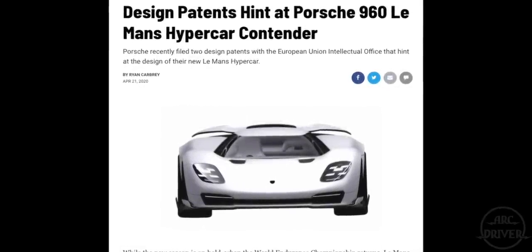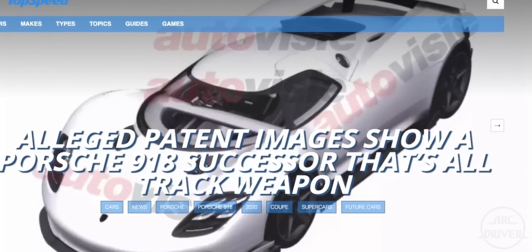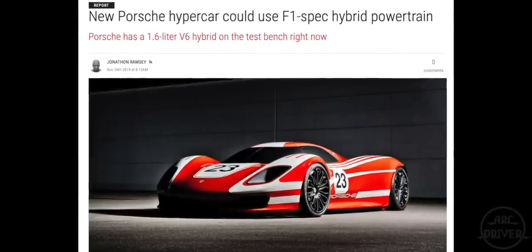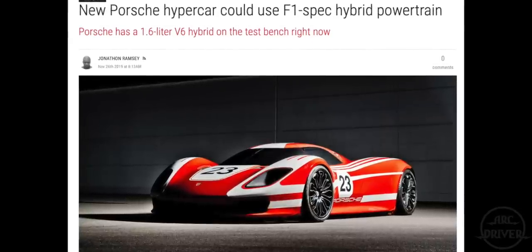The story of Porsche's next hypercar blew up on the internet. But shortly after, a source from Porsche denied the car was going into production. But still, others from within Porsche are not denying their intention to produce the car.